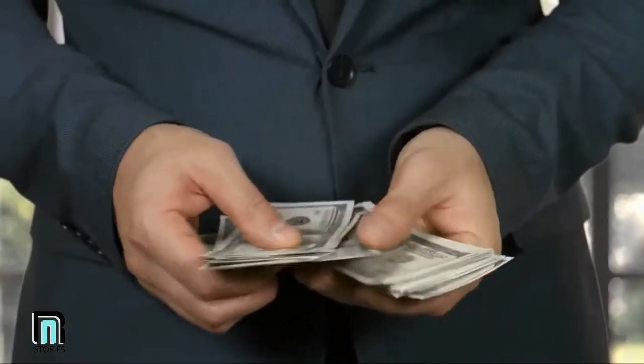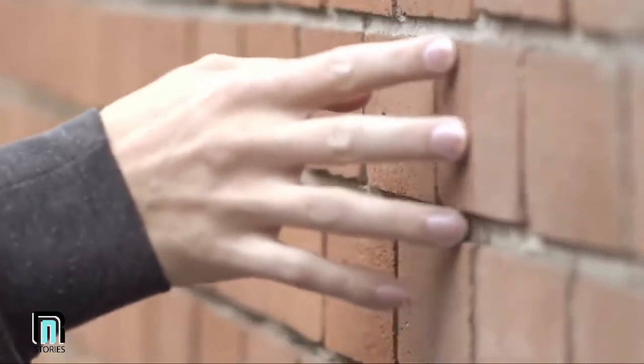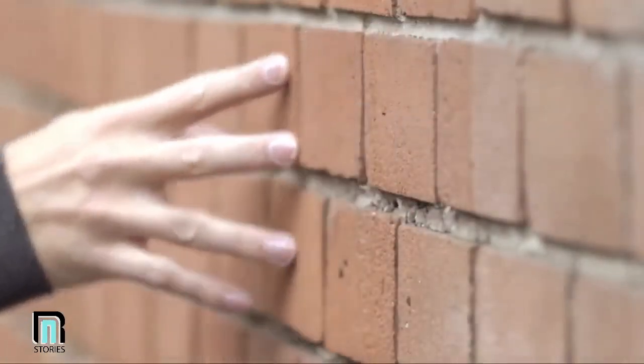What would you do if you found money hidden in your house? How well do you know your home's past? And what secrets could you find lurking behind the walls, under the floors, or in the ceilings of your home?